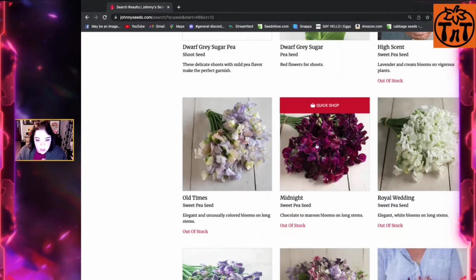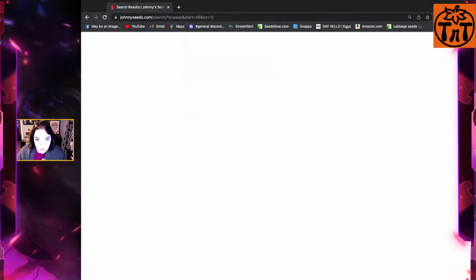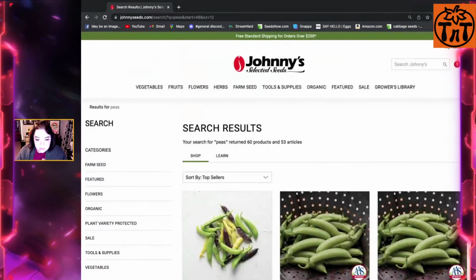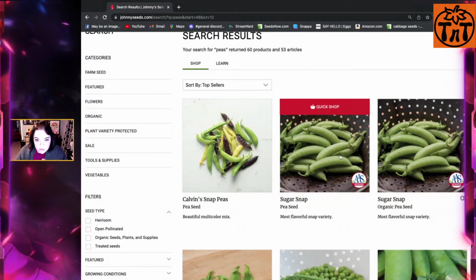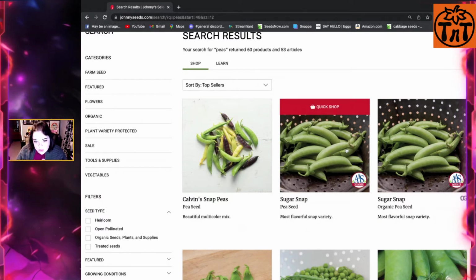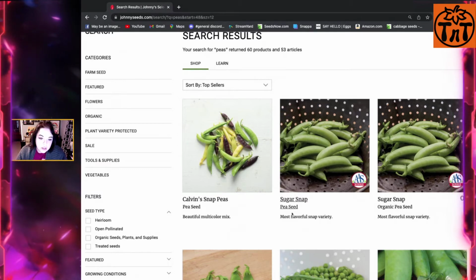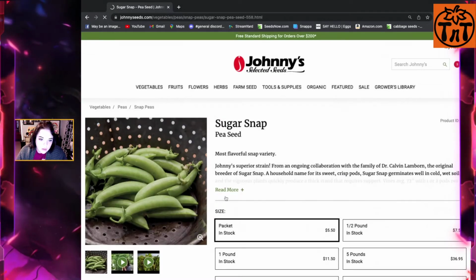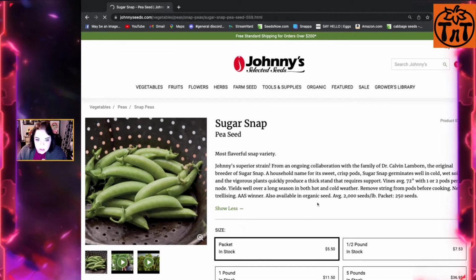Okay, so it looks like most of these are just grown for the flowers, and that's not really what I want, though I think they're beautiful. I'm going to go back up to the top. These were the winners, the AAS winners. Most flavorful snap variety. Usually sugar snap peas are tolerated in the cold and everything else. So I just read the descriptions.